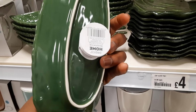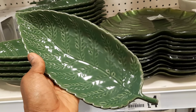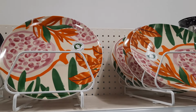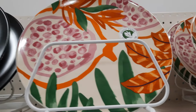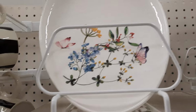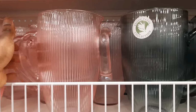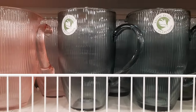What? This is absolutely gorgeous. I love it. Just thought I'd show these. They're lovely. Look at that. That's £2.50. Plain. And then you've got these with floral design on it. And these are £6. £6 for. If you like your water jug to come in a bit of style, you might want to go for these. Very nice. They are £6 each though.